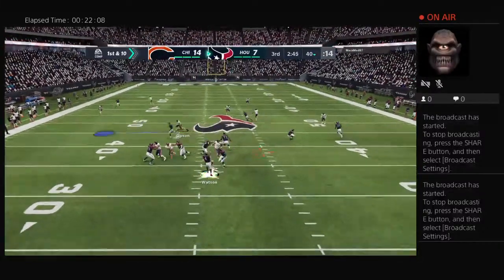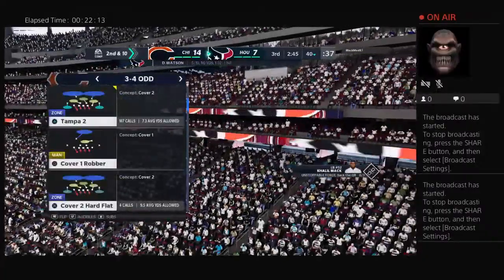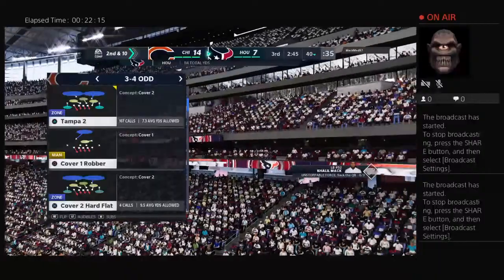On 1st and 10, Watson. Oh, the ball comes out on the hit, but they'll say it's incomplete. They were looking for Johnson that time, and now it's 2nd down.